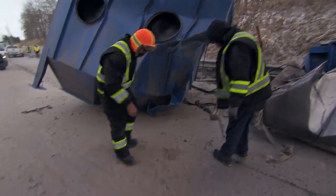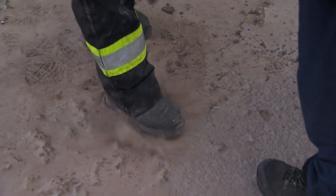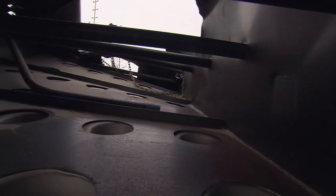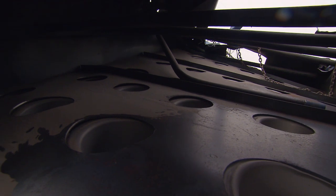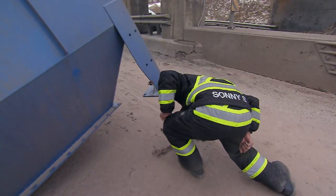Look at this. Look at the sand, eh? The biggest piece is the dust collector, where the sand is stored after blasting. And it was full when it hit the bridge. The square big piece, the biggest one, I guess the sand fell out of the bottom from the impact. Yeah, well, it's a big hole in the bottom.